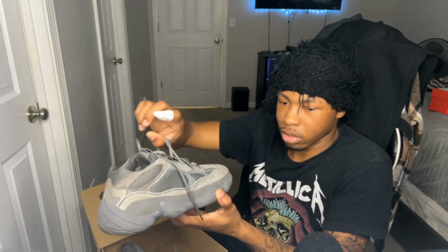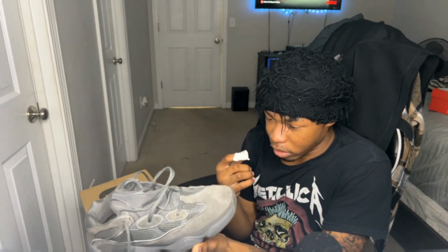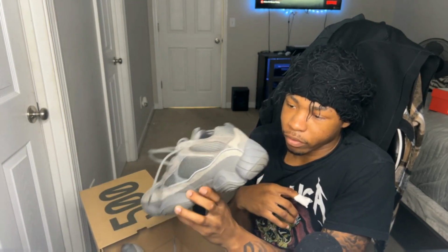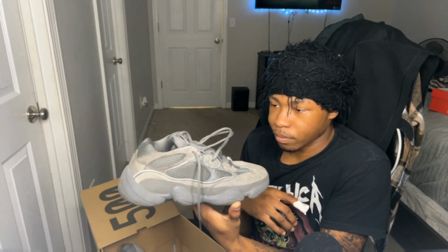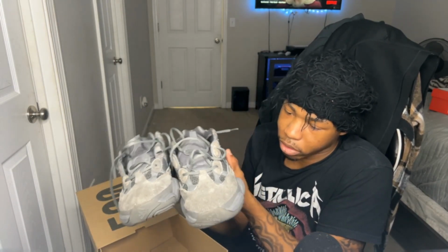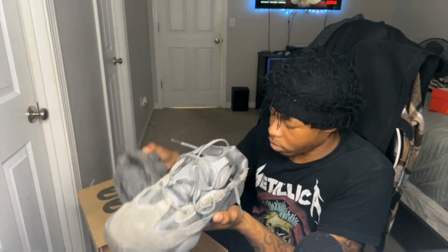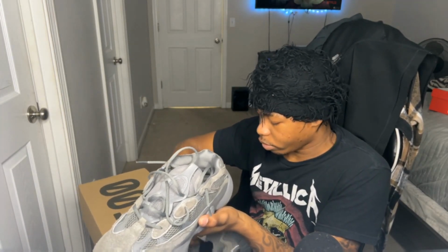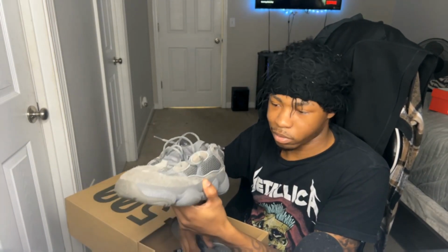Literally, these shoes feel so good. I don't really know too much about Yeezys like this, but, bro, I do recommend them. Again, these are my Yeezy 500s. Really don't got too much to say about them. I just know that these are better than the 700s. Literally, these are better than 700s. So, this is going to wrap up the end of the video. I don't know if I did rate these, but 10 out of 10, like I said.